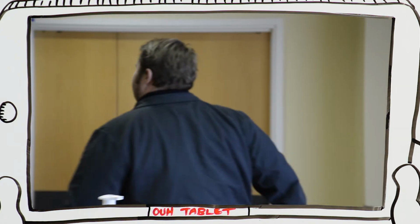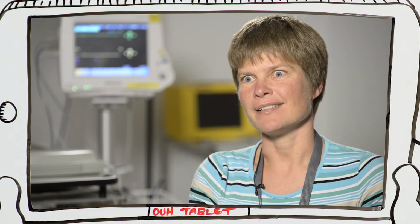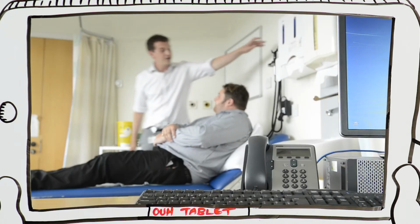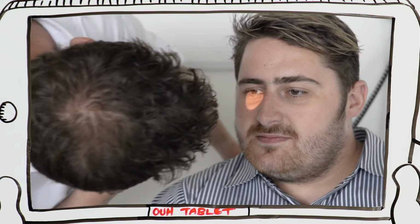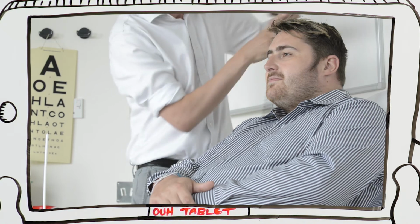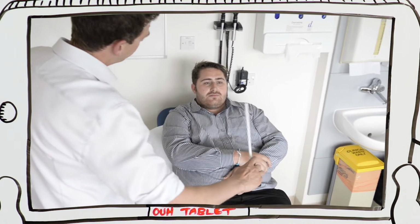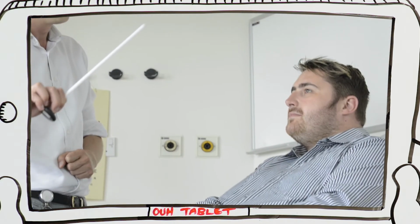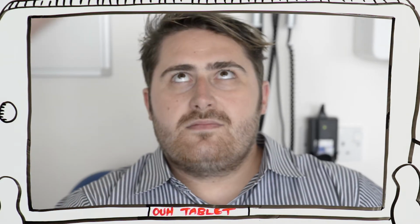We are relying on EPR a lot these days, so we request tests electronically, and for that it's important that patients are registered under the correct consultant, because the results come back to the consultant. So if I request a test and it goes back to the wrong consultant, then I never find out what has happened to that patient. So I think it's really important that every time a patient comes to clinic, you update everything.